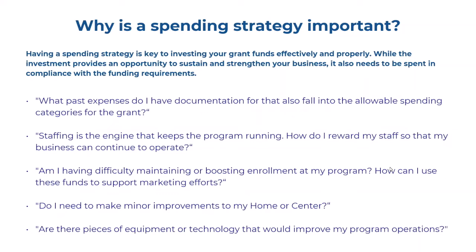Are there pieces of equipment or technology that would improve my program operations? So again, thinking of how can these funds be used to strengthen and improve current operations, and technology is a big part of that as well. And we'll go into these strategies in a bit more detail.